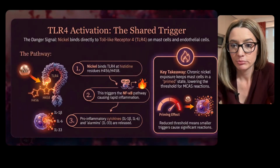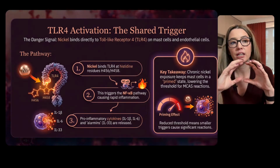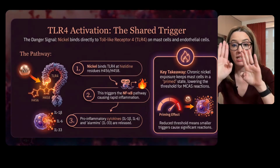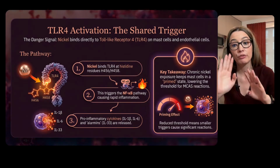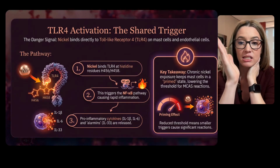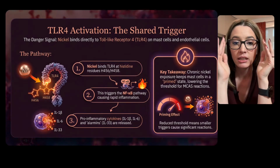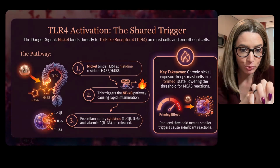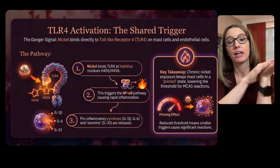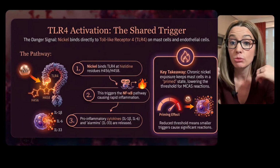Cells develop these kind of signs that they stick up outside of themselves to say who they are, what they're looking for, or if you want to communicate with me, hold hands with me. TLR4 is one of those things that sticks up outside of the cell, and it will grab onto things. Nickel will bind to it. You don't need to know which histidine residues, but there it is. This triggers the NF-kappa B pathway, which is an inflammatory signal pathway, causing other immune cells to release other cytokines.